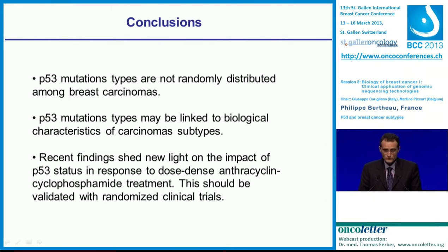Now, I want to conclude. We saw that p53 mutations types are definitely not randomly distributed among breast carcinoma, but they are clearly linked with molecular subtypes. Also, these types of mutations may have some biological effects very linked to the carcinoma subtypes. And there are now recent findings that shed new light on the impact of p53 status in response to dose-dense anthracycline cyclophosphamide treatment, and this should be, of course, validated with a randomized clinical trial.